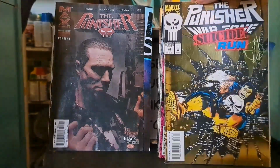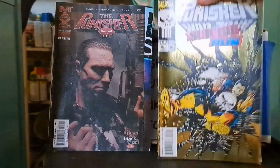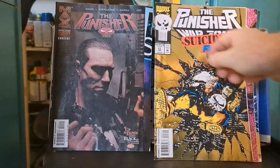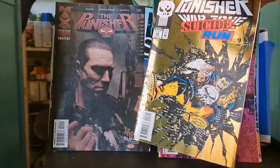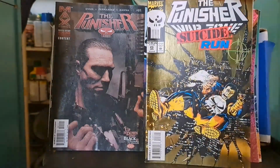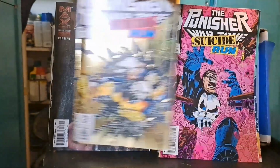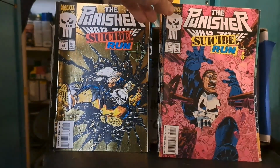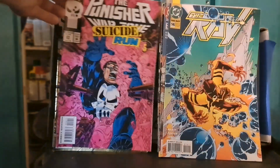It's got a metallic, kind of shiny cover there. It's actually embossed. The Punisher figure is embossed, and this is supposed to be a window, I guess, that he's crashing through. They probably should have made that silver instead of gold colored if that's what it was supposed to be. But kind of cool. The embossing is kind of flat, probably from being crammed in a short box for years. Punisher War Zone number 24.